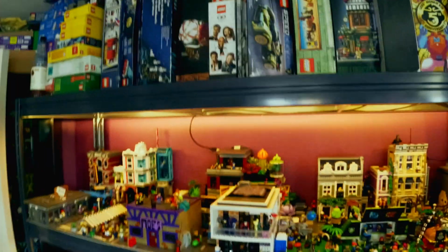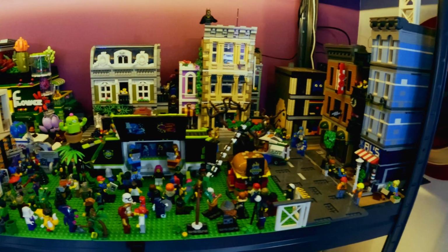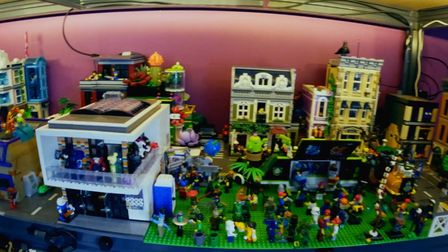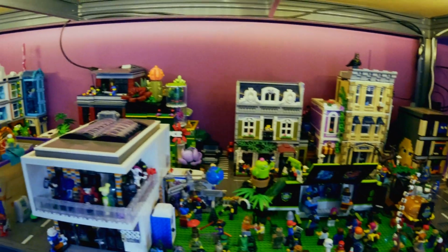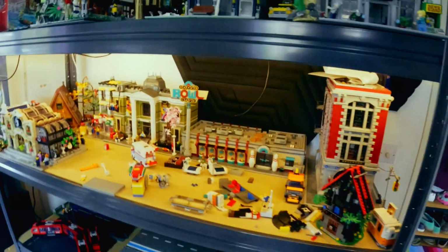And here it is. So this is the new layout. I've got the building lights turned off at the moment just so you can get a bit of a clearer picture of how it looks. And we've kept a lot of the same buildings on this level other than the Natural History Museum. We've currently moved that over here to what I call the work in progress shelf.